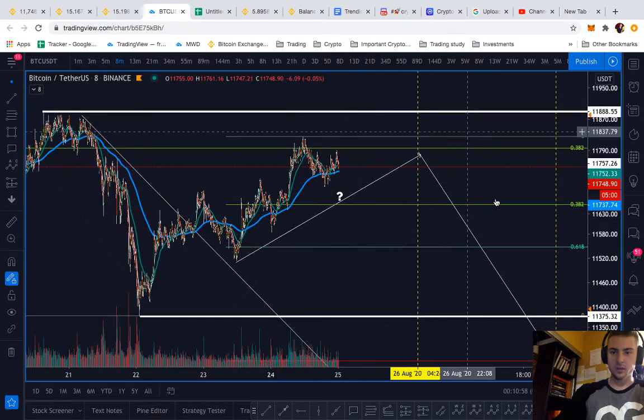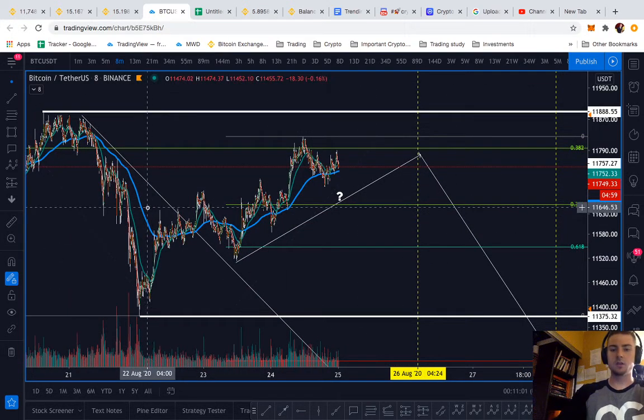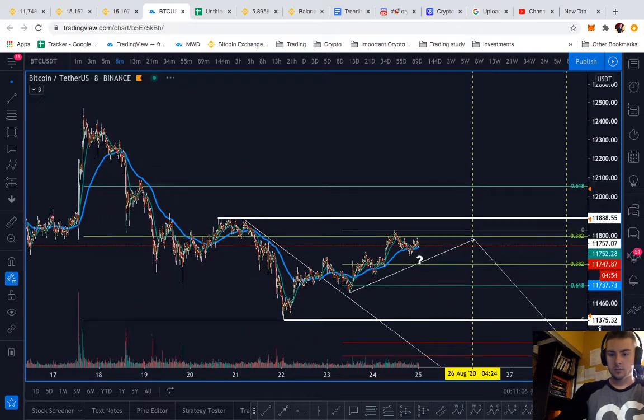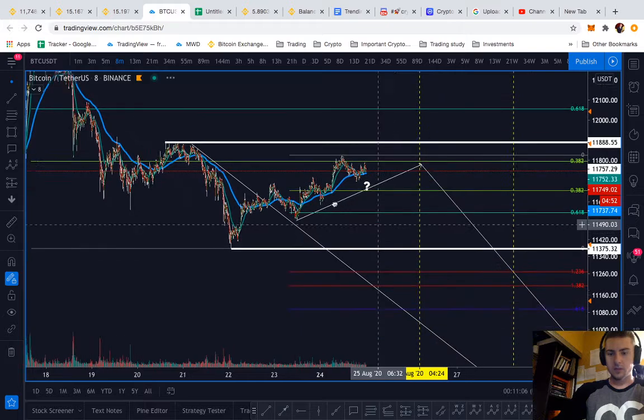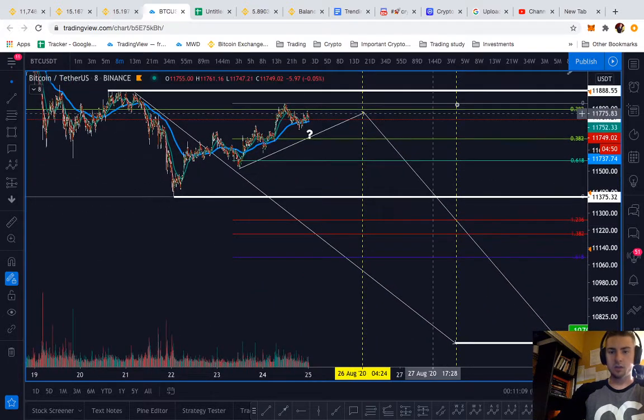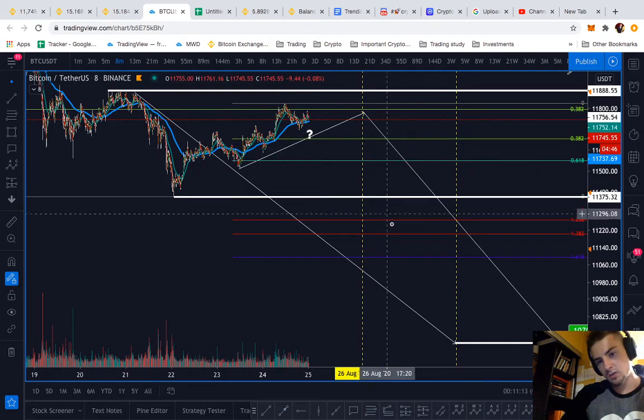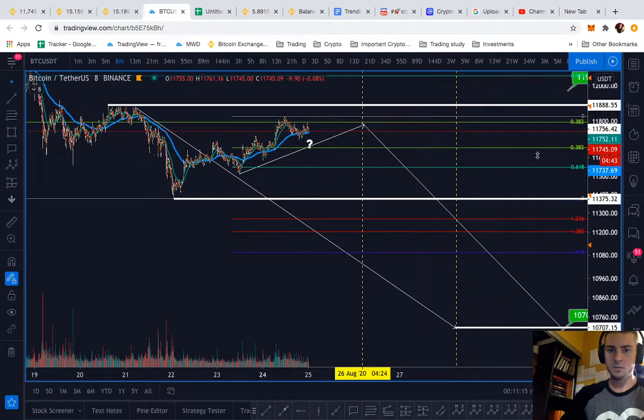I just know that these are decent pivotal points, and that's just how we trade. So yeah, that's going to be an important time. This is also going to be an important time. You see this trend line right here that's coming downwards. If it breaks this trend line here, the white one, it's just going to go like this, bang, bang, bang.